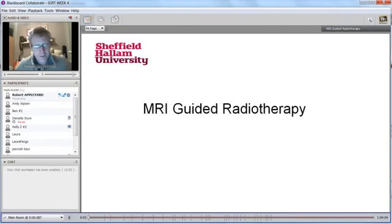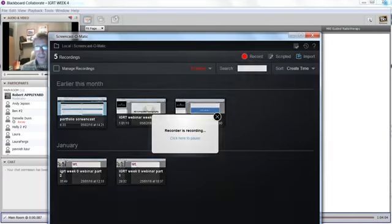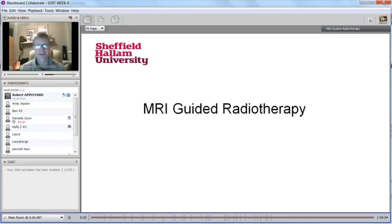Okay, so this evening we're going to look at MR-guided radiotherapy, and that's a slightly misleading title, in the sense that we're not going to look at the whole scope of MR-guided radiotherapy. I'm going to talk purely about MR-guided treatment units.